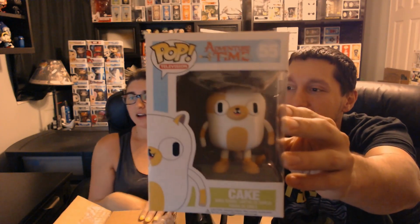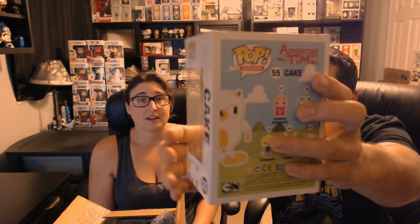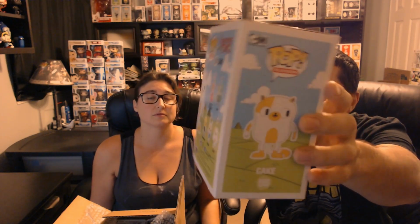Two more or one more? There's two more. Okay, one more that's not in a stack, and I'll grab that one. Looks like we got another Adventure Time one. Cake. So, show this guy to you guys. Like we said, we don't watch the show. We don't know much about it. Yeah, these will probably be up for sale on our Mercari after this, guys. Yep. Which that is a cool pop, though. Yeah, it does look kind of cool.